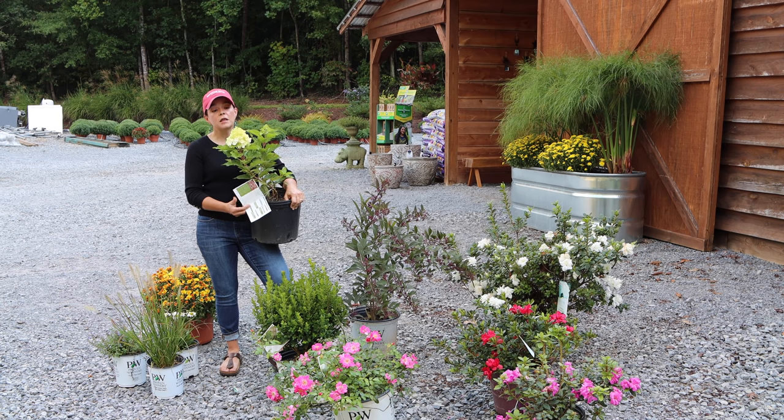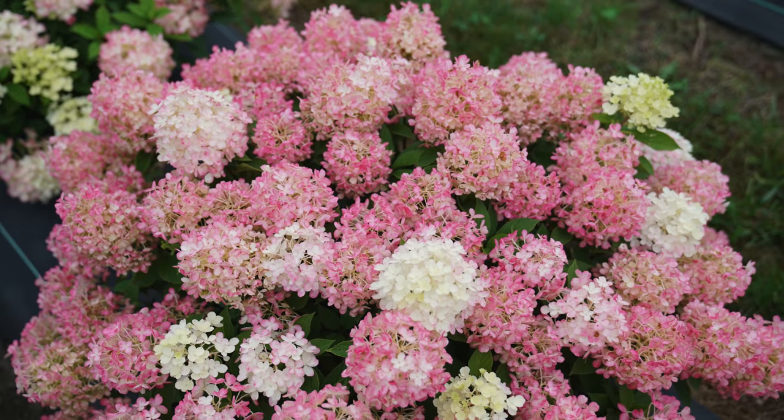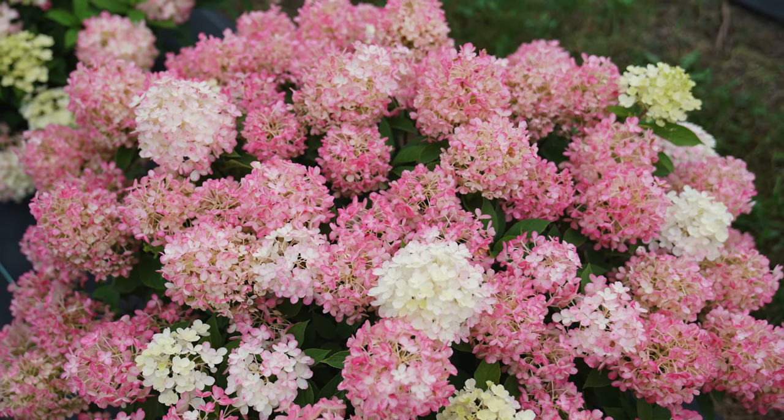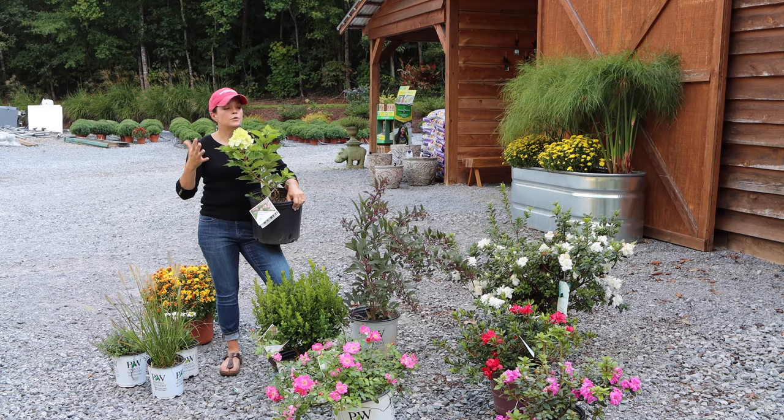And Firelights I love because they are always reliable that they turn that beautiful pink rose color for us. So Firelight Tidbit will do the same thing. Starts out this beautiful creamy white, will take on the pink hues, and then turns a beautiful rose color in the fall. So again, this is not the typical color for her in the fall. It's simply because this is her first year growing.